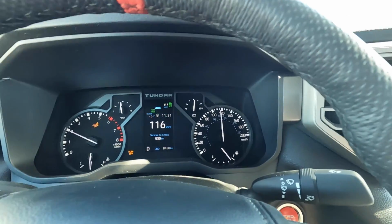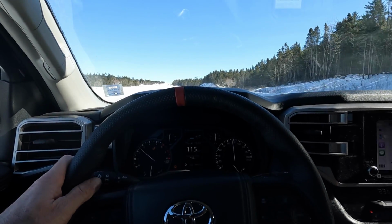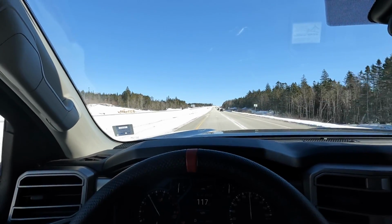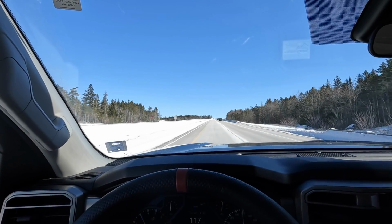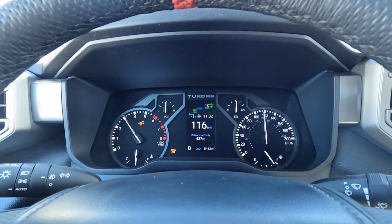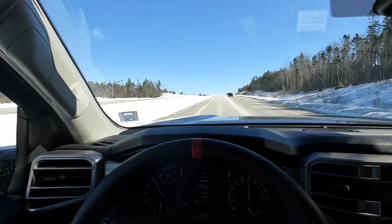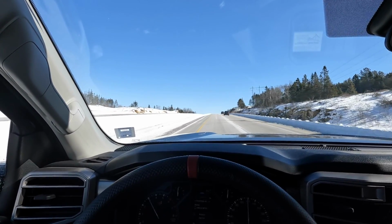Up 1 kilometer an hour over what I have it set to. Now we're into the hill. 3,000 RPM. And we are cruising. Steepest part right here. 116. That did very well. I gotta take this call.